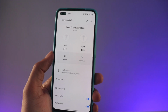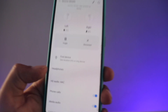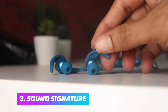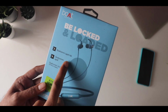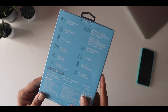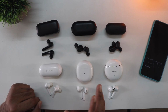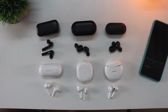I find the AAC to be pretty good and almost comparable to the aptX. I did not notice any difference between these two. So AAC should be just fine as well. So another important thing is the sound signature or how the earphones is tuned. I mean, I use the Boat Rockers 335 with aptX HD, but I find the sound tuning pretty bad. So just by looking at the codecs, you cannot really make your purchasing decision. So the takeaway here is don't just look at the chipsets or the codecs alone. While it's good to have better codecs and chipset, make sure the product meets your other expectations as well.